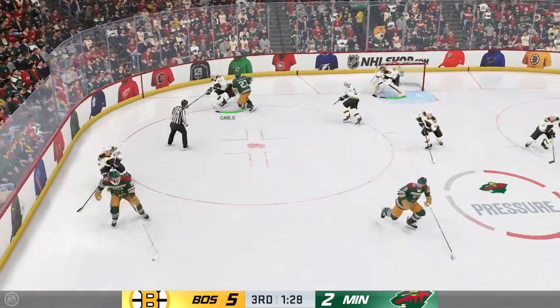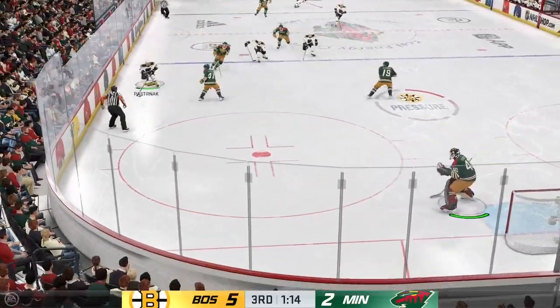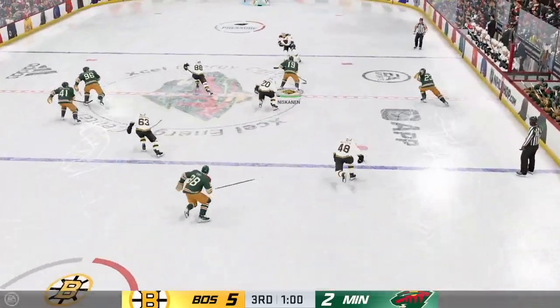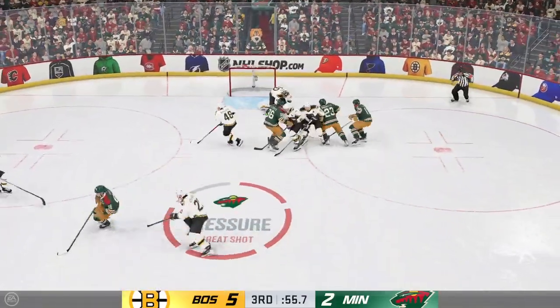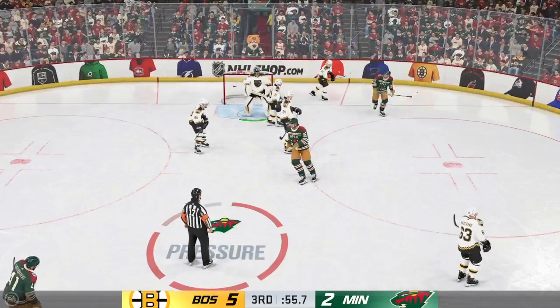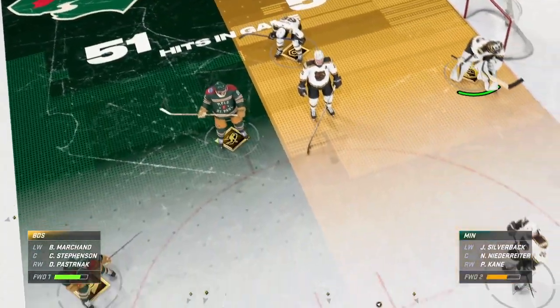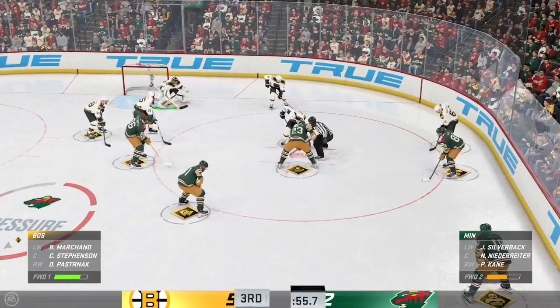The Bruins take possession off the faceoff. Looks to pass it to Pastrnak. The Bruins looking against the half wall. Beautiful read in the defensive end by Niskanen. Stops him cold. In front of the net, the goaltender covers up for a whistle on the play. Just here in the late stages of this frame, Boston's got a 5-2 lead.